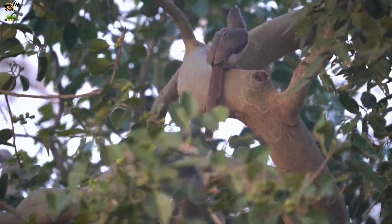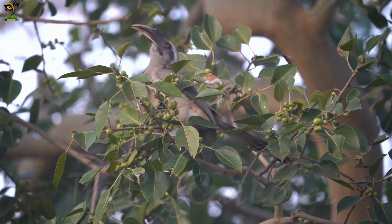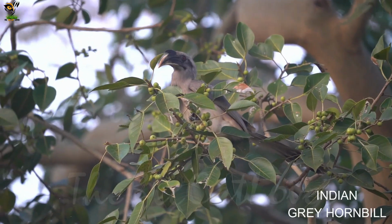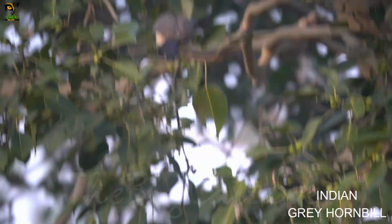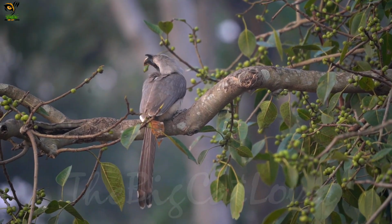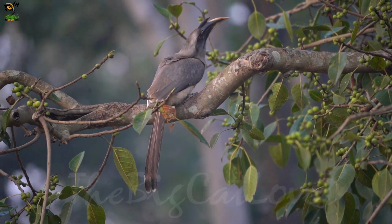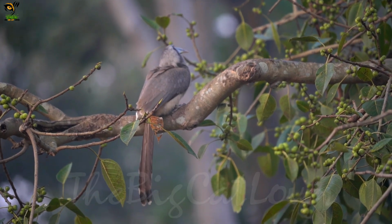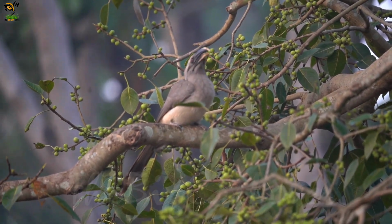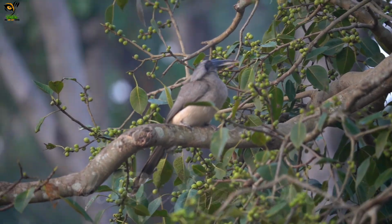To my amazement, a family of Indian grey hornbills had made their home in the leafy embrace of the branches. The air was filled with the sounds of hornbills calling out to each other, their distinctive cackles harmonizing with the rustling leaves. High above, the canopy was adorned with these remarkable birds, their striking silhouettes standing out against the verdant backdrop.